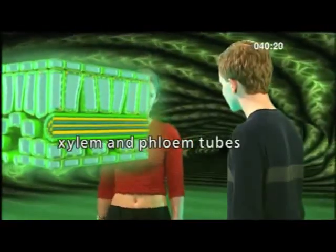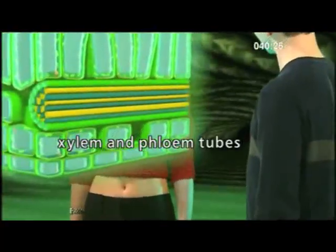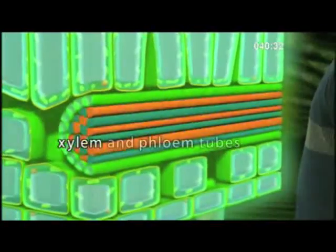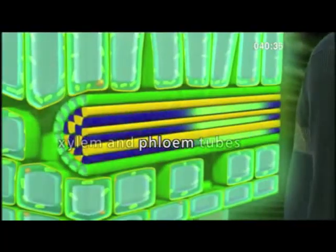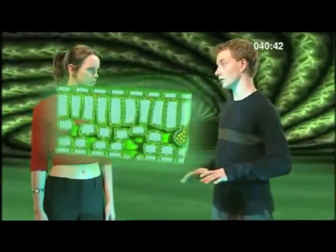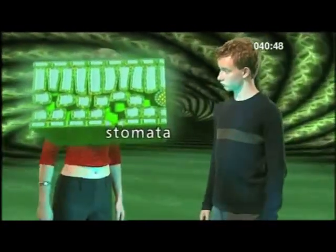No, I haven't. The xylem and phloem tubes cover the whole leaf and are basically the plant's transportation system. The xylem tube carries water up the stem and delivers it to all the parts of the plant, while the phloem tube takes the food produced by the leaf away and distributes it throughout the plant, just like the blood system in the human body. Okay, panic over. Finally, the lower surface of the leaf is covered in tiny holes called stomata.